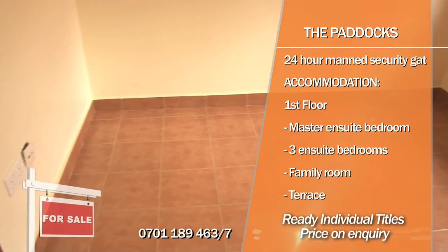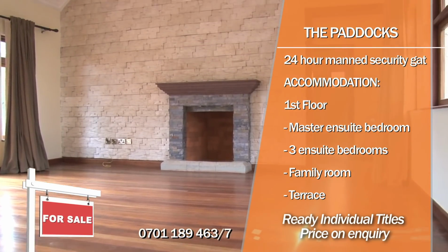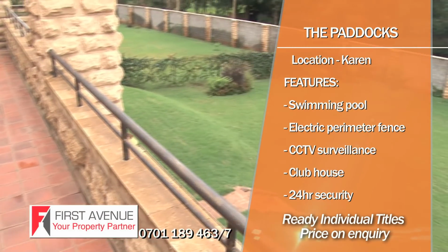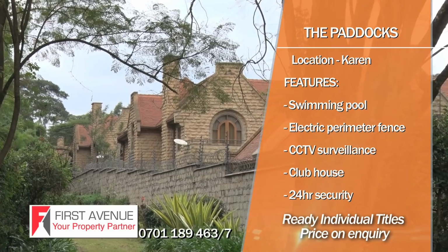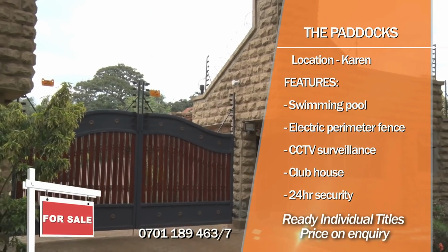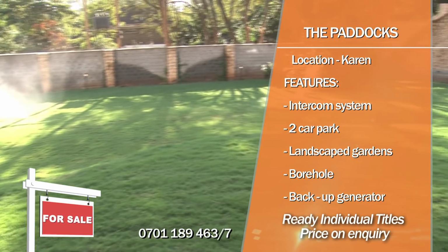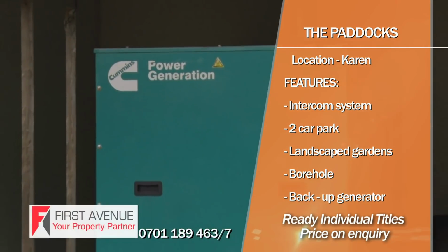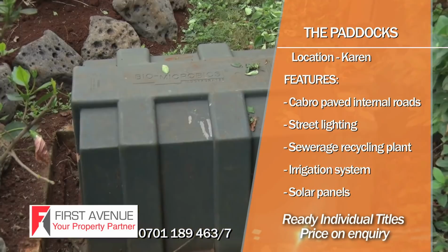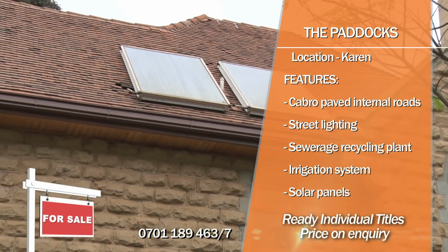On the first floor, one master ensuite bedroom, three bedrooms and a family room with a fireplace, and large open terrace with railing overlooking gardens. The salient features include swimming pool, electric perimeter fence and CCTV surveillance, clubhouse, 24-hour manned security gate, intercom system, two-car port, beautiful landscape gardens, borehole water supply, backup generator, cabro-paved internal roads and street lighting, unique common sewerage recycling plant and irrigation system, and solar panels.